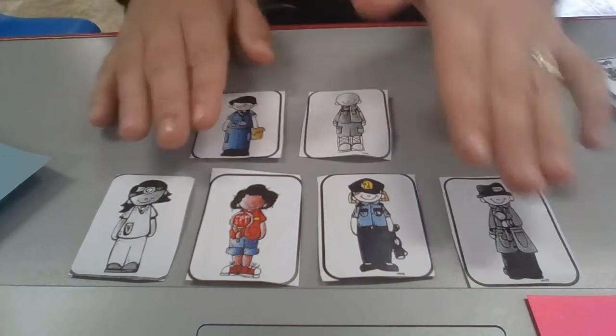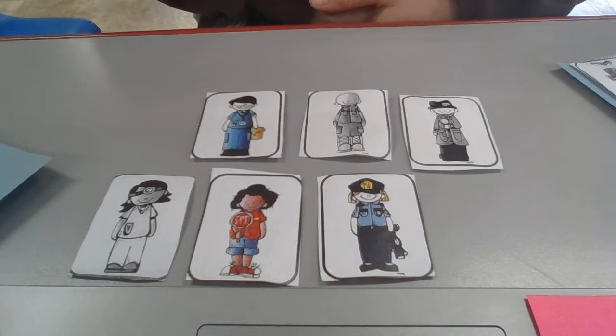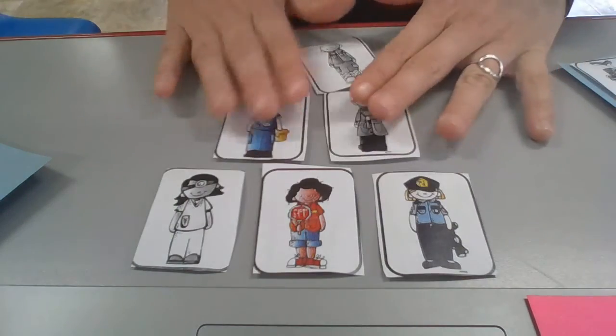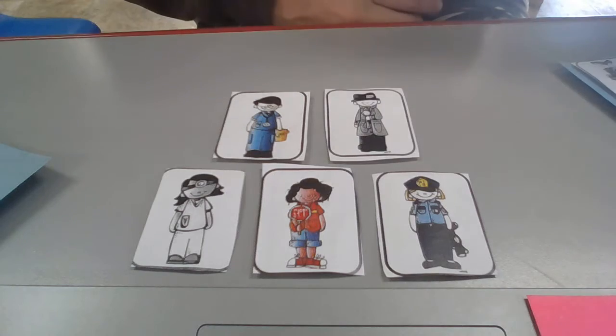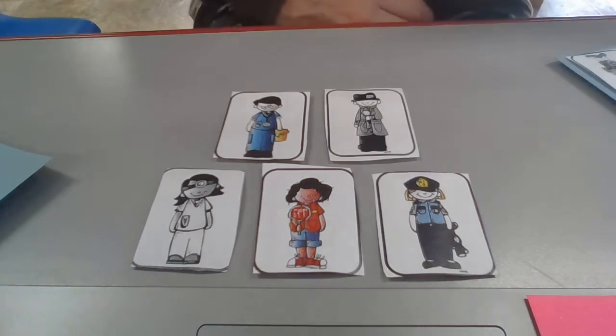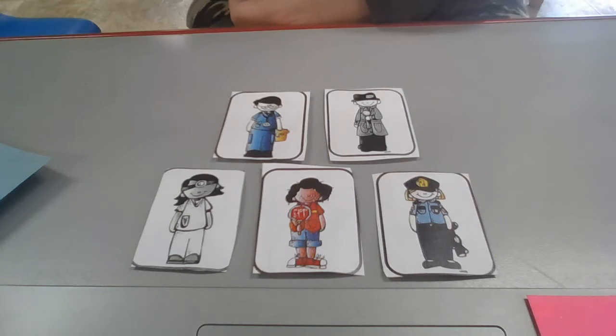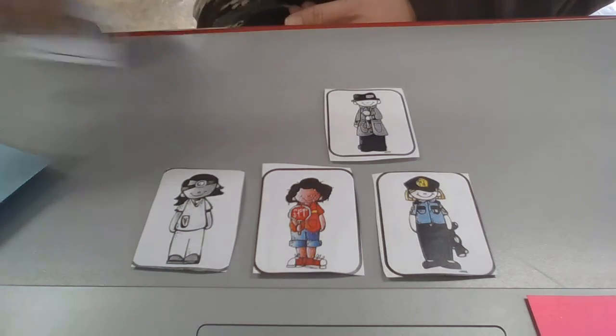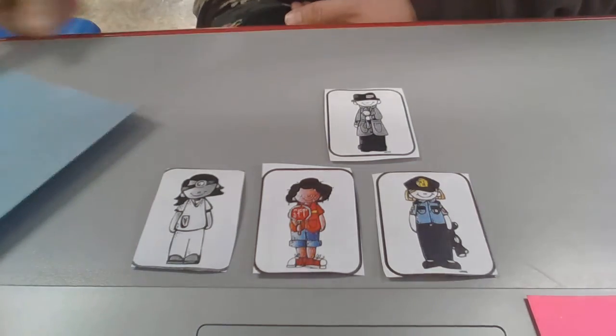The next one says, I fight for my country. Who am I? That would be somebody in the military. So that could be somebody that's in the Army, the Navy, the Marines, any type of military service. Good job. You're doing great. See if we can figure out these last ones. This one says, I take care of you when you are sick. Who am I? That would be the doctor. Go see the doctor when you don't feel good.